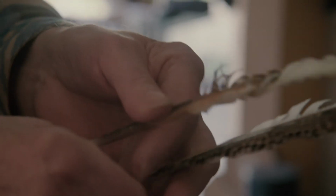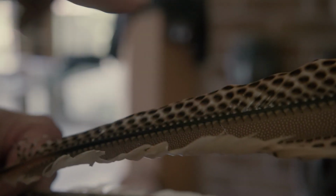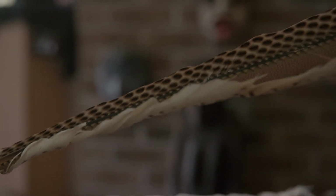So this is the outer decorative wing feather, and this is the functional wing feather, the strong one. But look at this. It has like five different patterns across. And look at these tiny little white spots. They're completely amazing. So when the bird performed, it opened its wings in a circle, and then it hid behind the circle and peeked out with one eye.